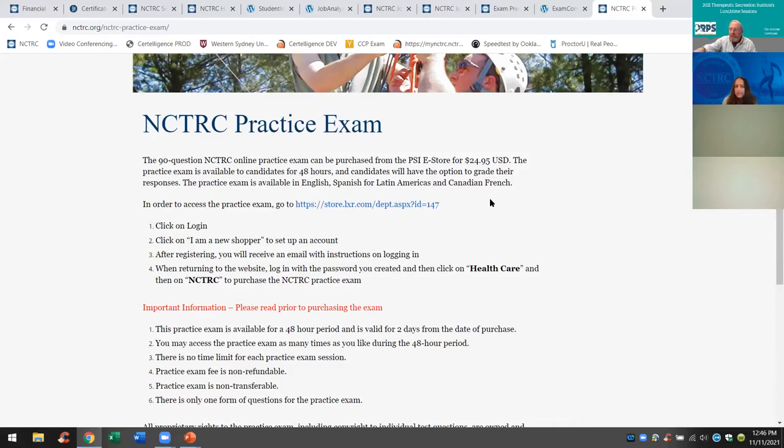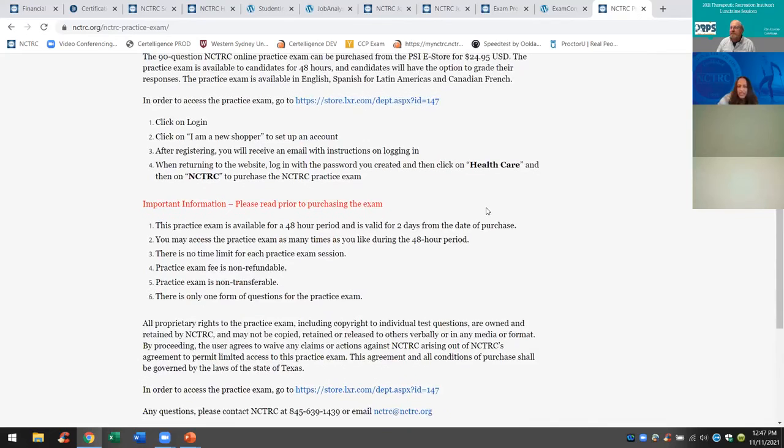It will be the same 90 questions, but it is randomized. And the one nice thing about it, many nice things, but one of the features I want to highlight is that if you get an answer incorrect, it will give you the correct answer as well as the resource. So that's also very helpful as an individual practicing for this exam. That way you can refer right back to the source that that information came from.